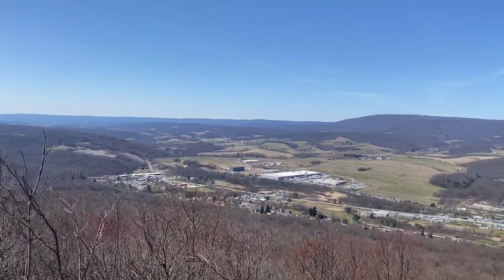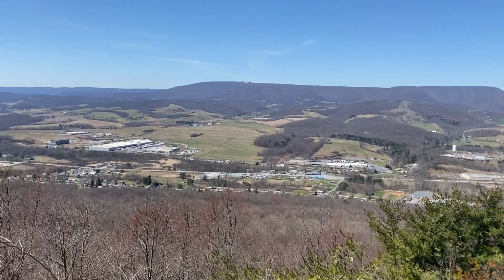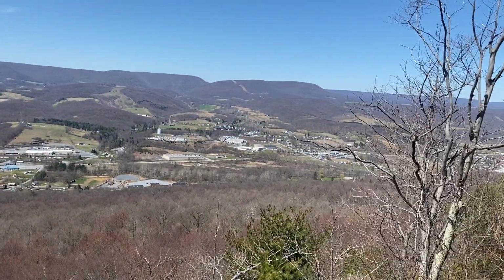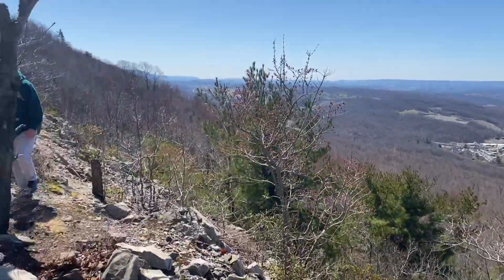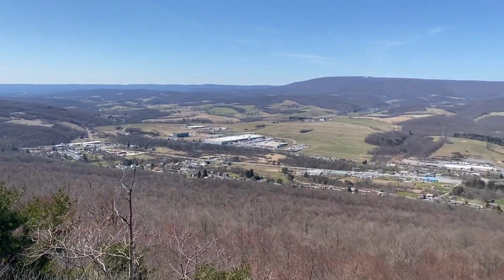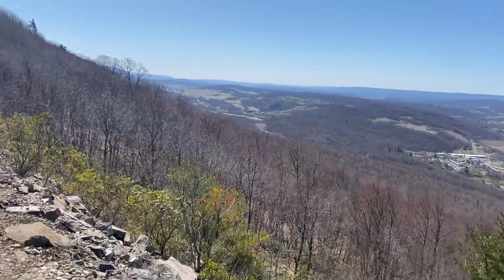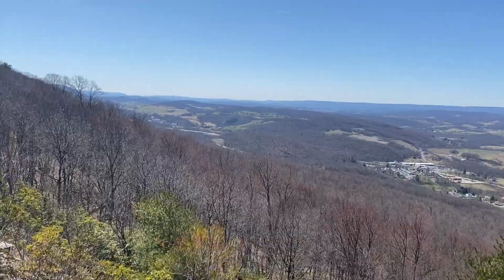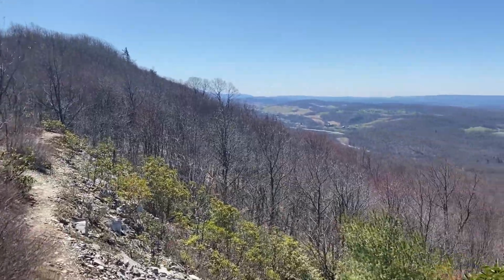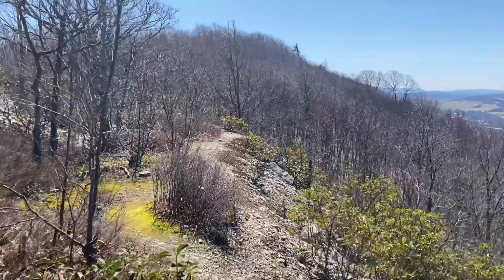So here we are at the first overlook. Incredible views up here. Here we are at the end here, the first overlook. Someone made a fire pit area. Just gorgeous views up here. And walking back down, see the sweeping views to the right. It's a hidden gem.